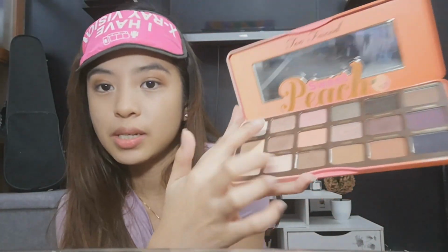I put it sa corner ng eyes ko. I wanna put a shinier shimmy effect dun sa inner corner or inner part of my eye. So I use Luscious.